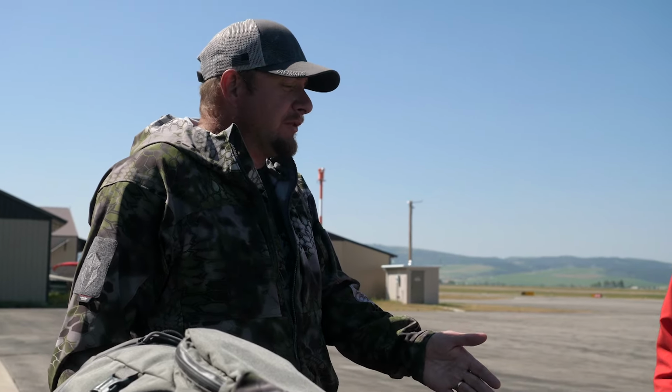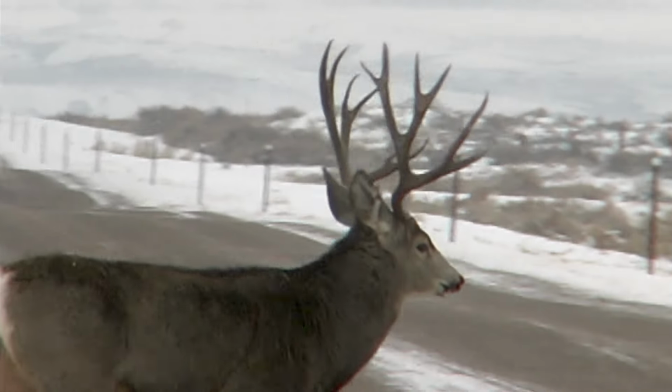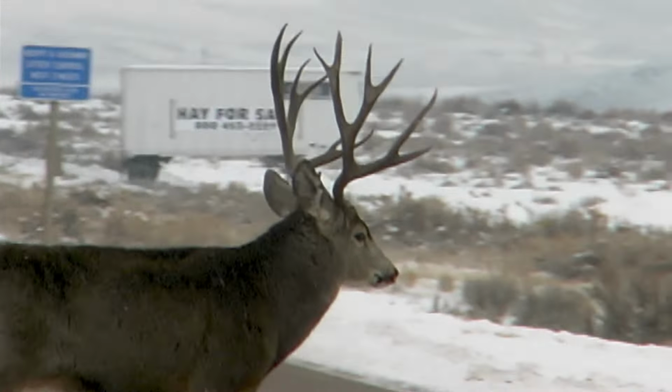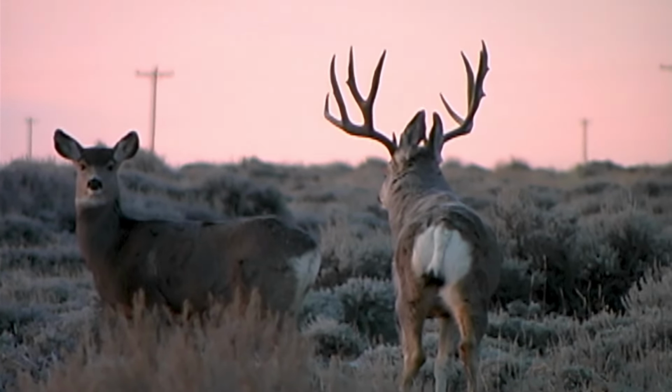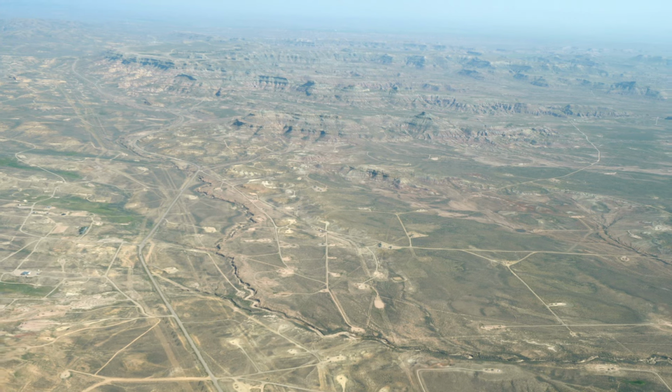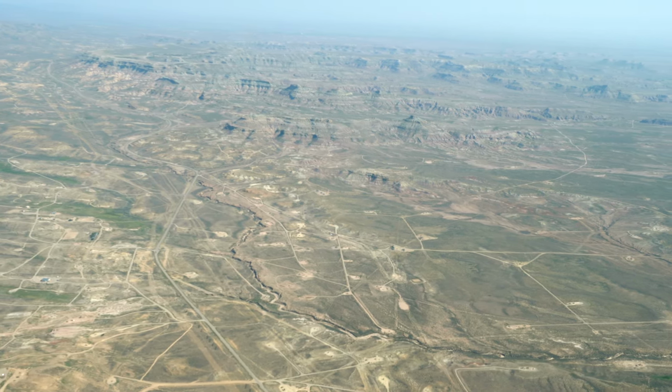We can't affect the weather, but we can affect the stress level they're getting from human interaction, which is highways, developments, gas and oil developments, and how we handle those. I'm not saying we don't do them, because they're very important to our state. They're very important to the human race, but just do them the right way.